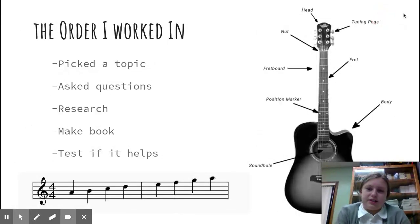The order I worked in, first I picked a topic, and my topic is music and guitars, and I asked questions about it. Asked an essential question and HOT questions, or higher order thinking questions. Did research about those questions to be able to add it into the book, and as my next step, making the book. And then the last thing that I have to do yet is test if it actually helps people.